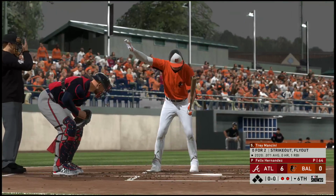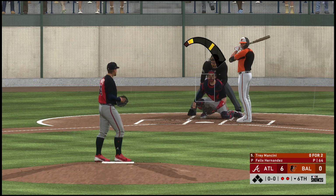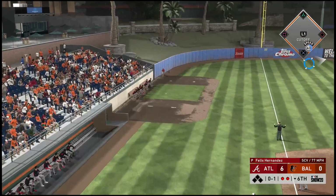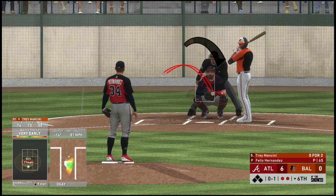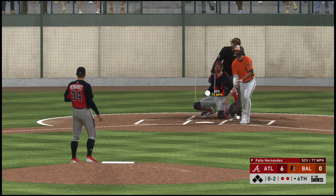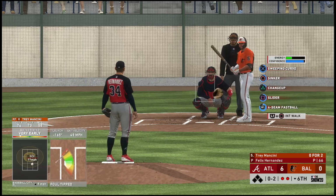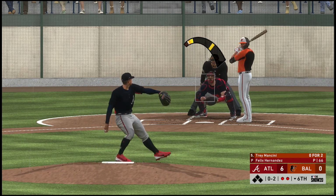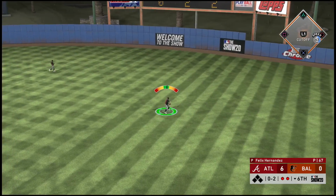The right fielder. So coming to the plate, Trey Mancini. 0 for 2 from him so far in this one. Out in front of it, strike 1. The windup and the 0-1. Hard hit ball to second, and that'll get down for a 2-out single.